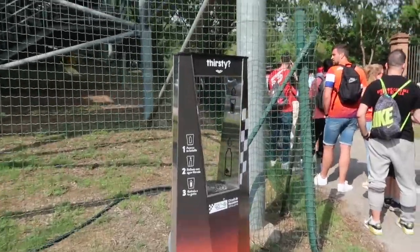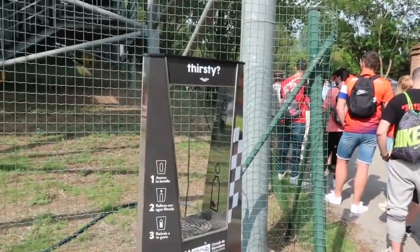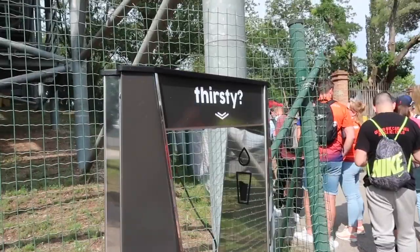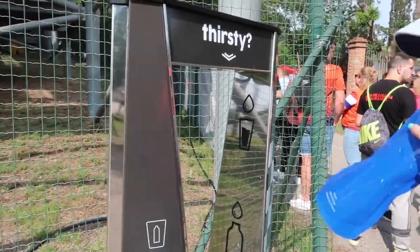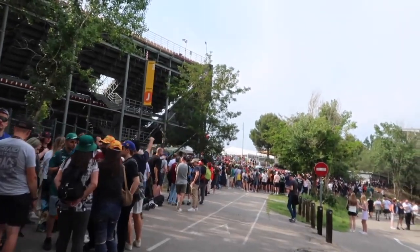So we've just found this water bottle filler upper situation. That was not the right word. Do you want to fill yours up? I feel like your water's worse than mine. Let's see what happens. It's automatic. Is it cold? Cold-ish. Does it taste nice? Water. They're just gonna go in, ram in, and it's gonna be bad.